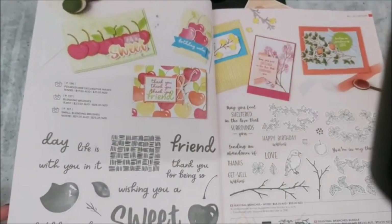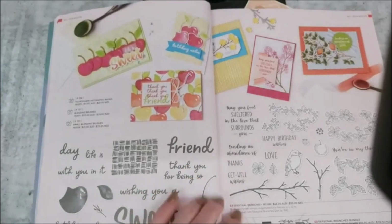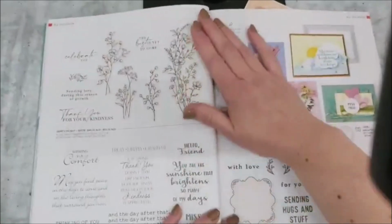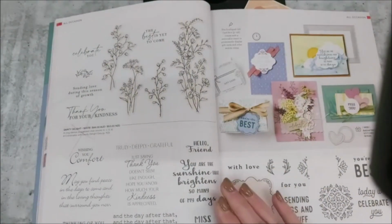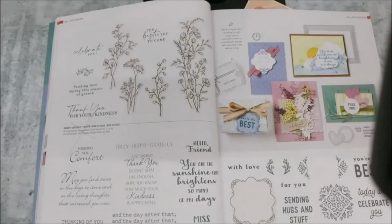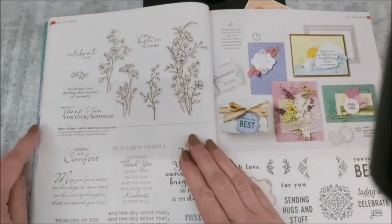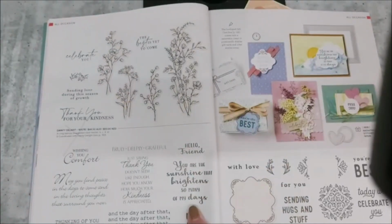Birthday, so we've got sweetest cherries, they are retiring. Seasonal branches is retiring, so are the dies. This is really good. Just go through your catalogue, mark it all down, put everything that's retiring, and anything that's still on your wish list is now a great time to actually get it. All right, so then we have the Dainty Delight is going, but the Hope You Know is staying.